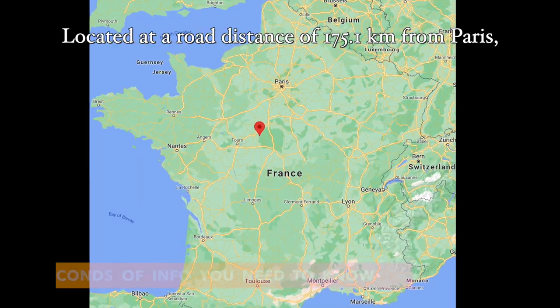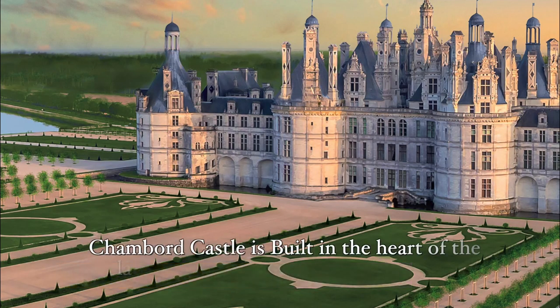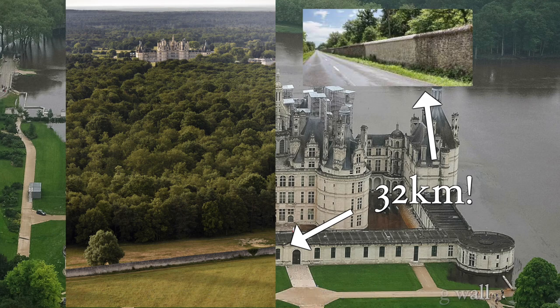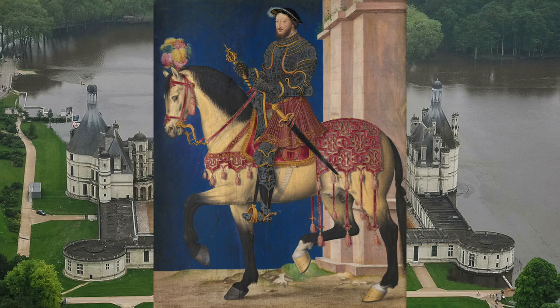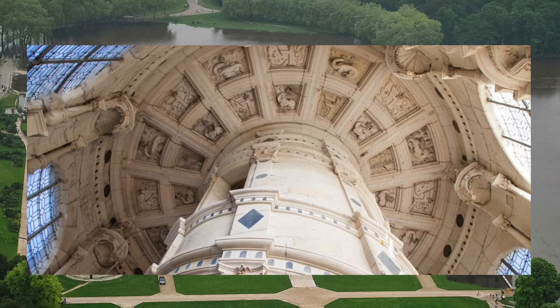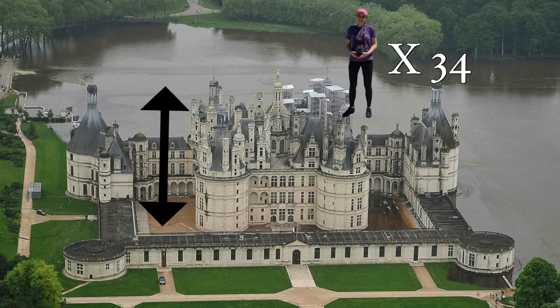Located at a road distance of 175 kilometers from Paris, Chambord Castle is built in the heart of the largest enclosed forest park in Europe, around 50 square kilometers surrounded by a 32 kilometers long wall. During his reign as a king of France, François Ier supervised its construction from 1519. The Château de Chambord is one of the most visited monuments in France. It has four floors, with many stairs in between, with 440 rooms. The castle is 34 meters high, or 56 meters.